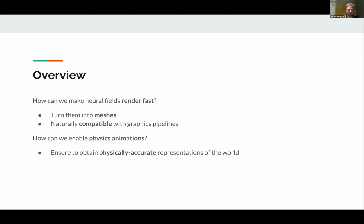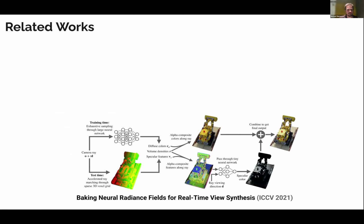However, to do this, we actually need physically accurate representations of the world. So it's not enough to just get any type of mesh, but we actually need accurate representations. So let's recap two important related works for this work here. The first one is called BakedSDF. It's called Baking Neural Radiance Fields. Too many names in this field. It's called Baking Neural Radiance Fields.